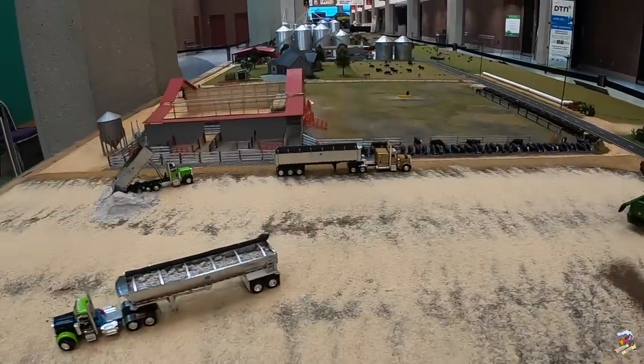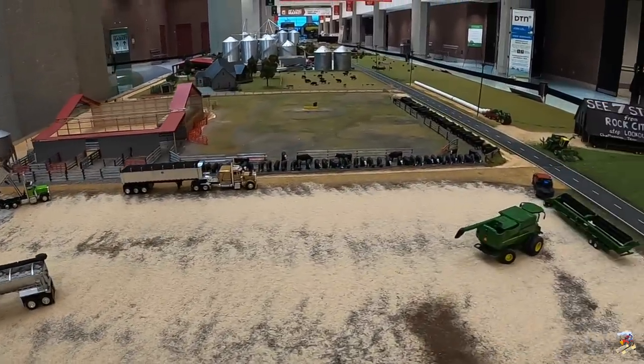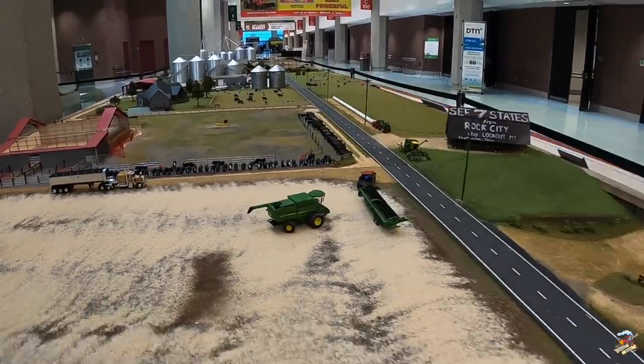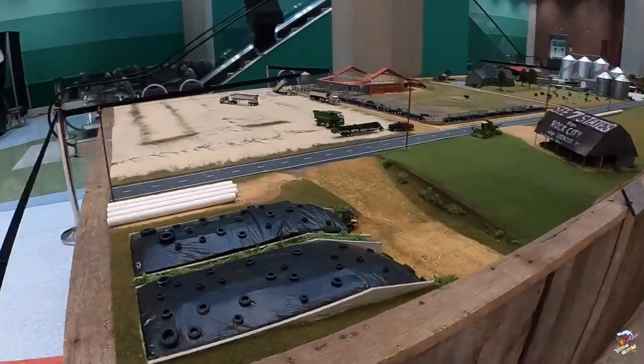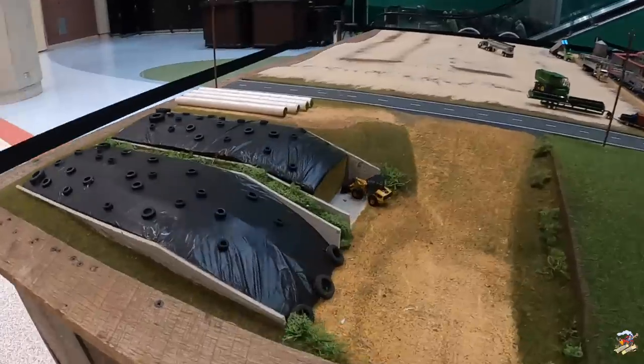And of everything that is at the National Farm Machinery Show, this part right here is probably one of my favorites, this giant 1/64th farm display. This has been here for the past several years, and they change it up a little bit each year, so let's take a walk around it and check it out.